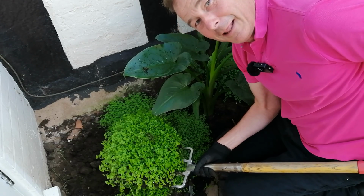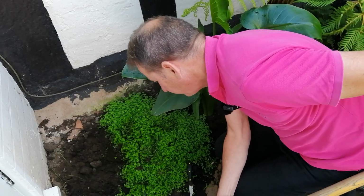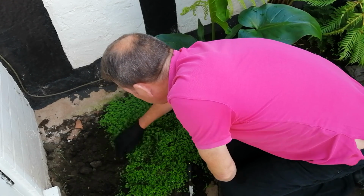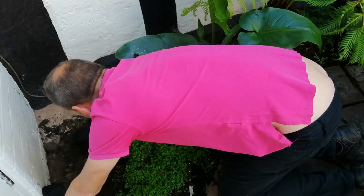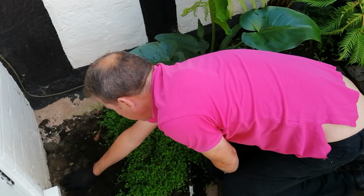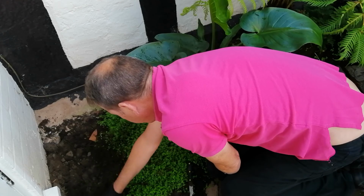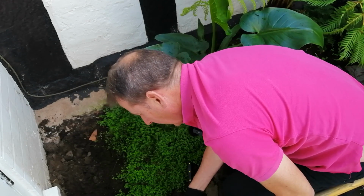Well, that was relatively easy. Probably the easiest bit of gardening I've ever done. I've got a nice irregular edge there. These were planted into a mixture of topsoil and compost. I'll just level that down again and give them the chance to spread out again. It's tucked away here in the corner, so it's not as if it's really obvious that I've taken one of the plants out. And this will be our mother plant.